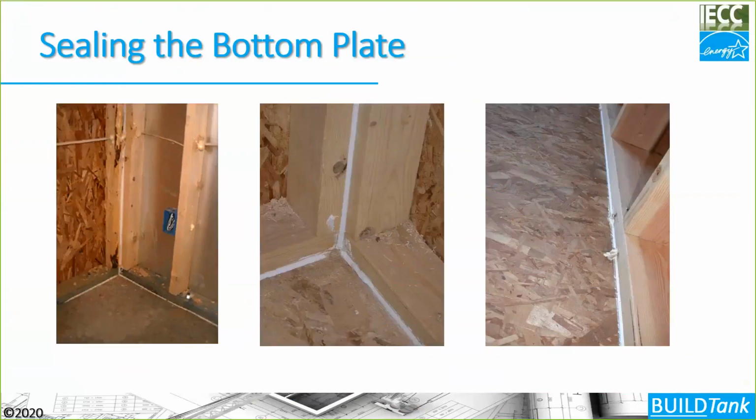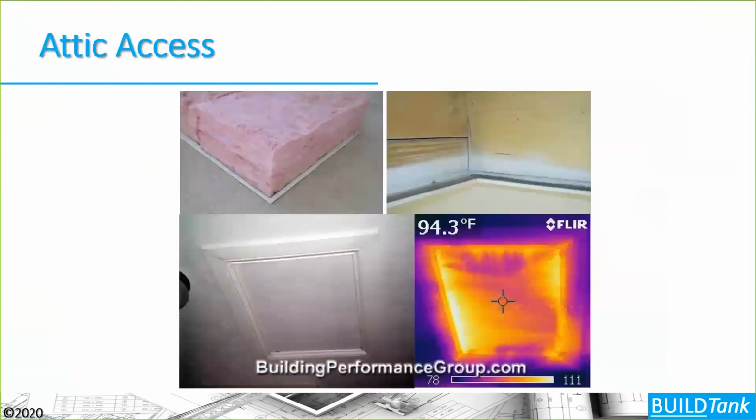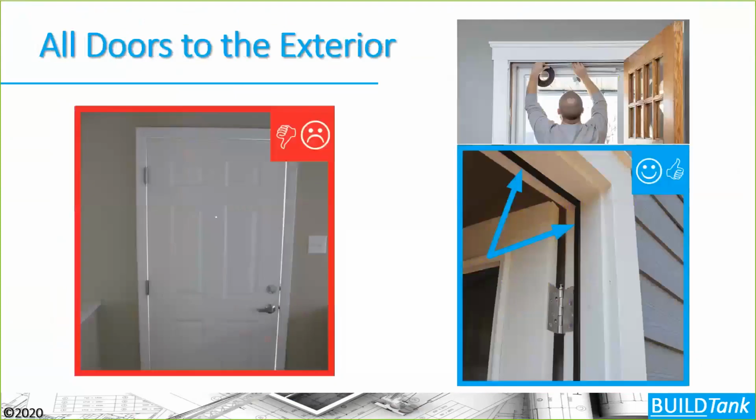Sealing of bottom plates to subfloors is a mandatory requirement. Air sealing attic accesses to unconditioned spaces is a mandatory requirement. So getting gasketed, weather-stripped attic hatches that are heavier so that they actually create a seal, and then insulating that attic access at least to the same level as the rest of the attic space or penetration is being insulated to. Air sealing and weather stripping and adjusting our door thresholds and weather stripping our doors becomes super important.